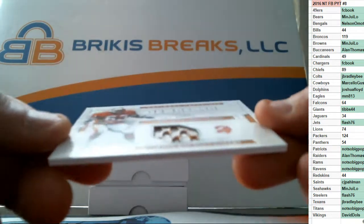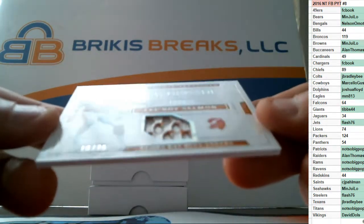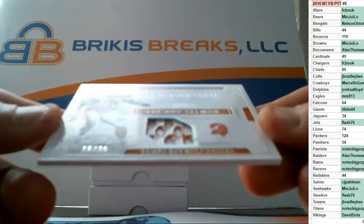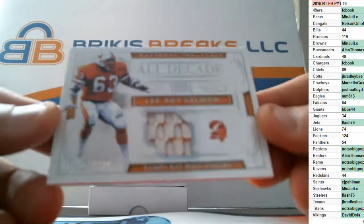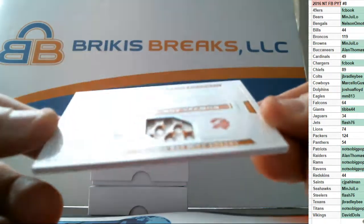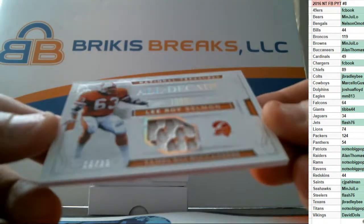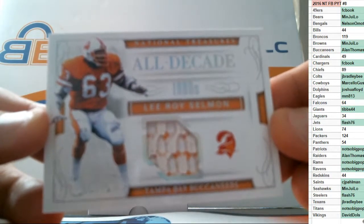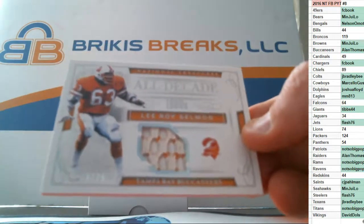Old school college patch out of 25. I'm gonna, oh no, it's not college. No, that's the Bucks. All decade, LeRoy Selmon. That is the Bucks old school jersey card, 16 of 25 for the Bucks. Alan Thomas, Alan Thomas with the first hit.